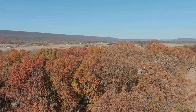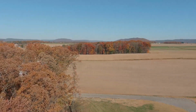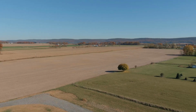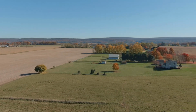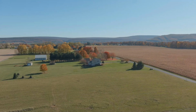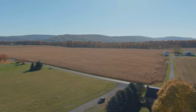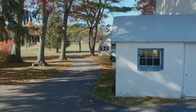This is a view of everything around you from this property. This is a 93-acre farm directly behind the property, owned by the same owner as this property. There were a few lots subdivided off along Tusseyville Road. And then you have farm fields on the other side, west side of Tusseyville Road. So you just have elbow room and a sense of privacy.